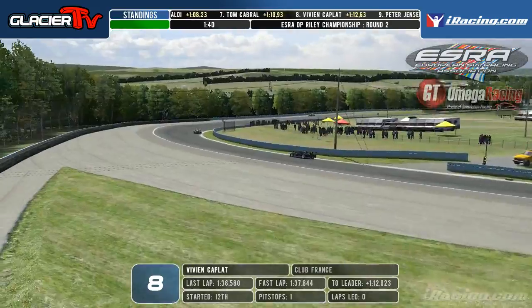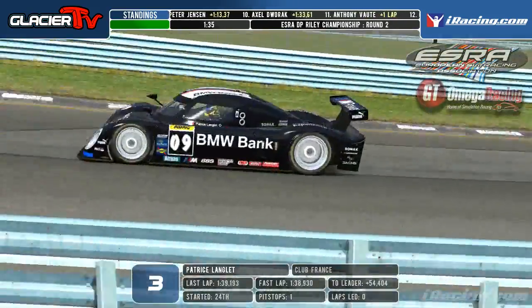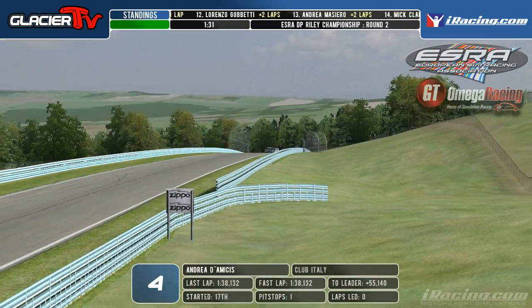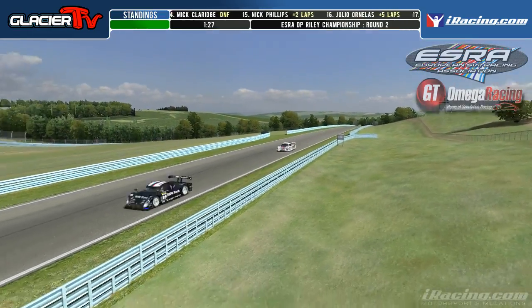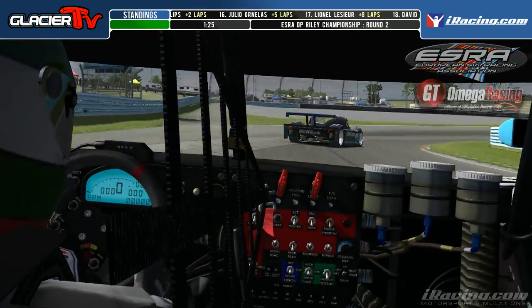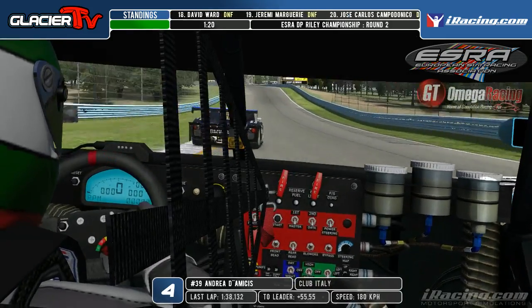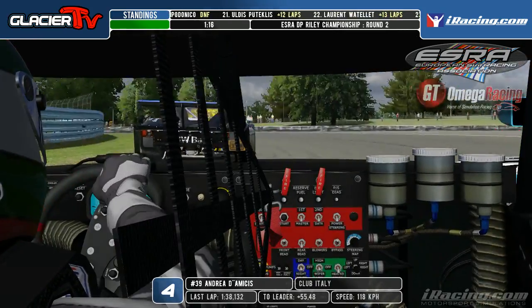But we'll turn our attention very quickly to the battle for 3rd position, because Demikis has caught Patrice Langet. Last time by, he took a full second out, and now Demikis is right on the tail of Patrice Langet as they work their way down the 3rd straightaway towards heel corner. And Demikis is going to have to start setting up that pass now, because there is only going to be 1 lap left in this race. He'll have 1 chance.